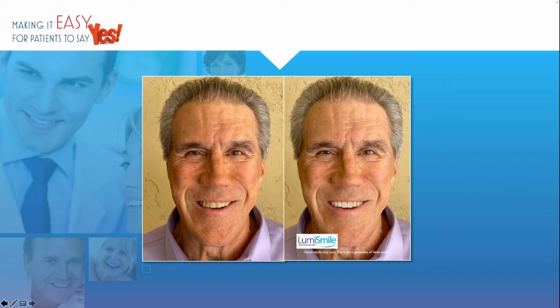So I asked Jennifer Archer, can you guys do a LumiSmile on me? I mean, look at the difference between left and right. I showed my wife this. She says, well, when are you going to get it done? That's what my wife tells me. When are you going to get it done? So it looks like I'm getting it done.